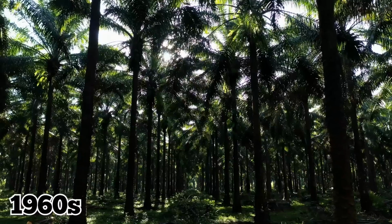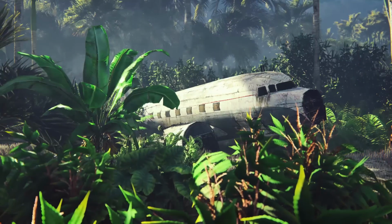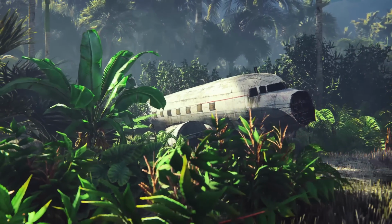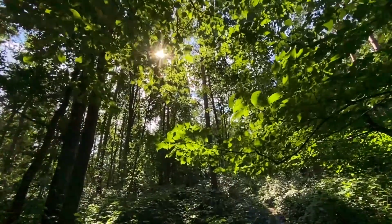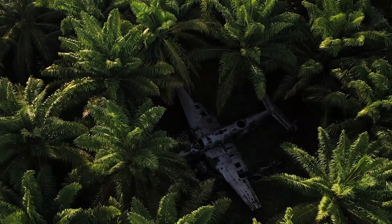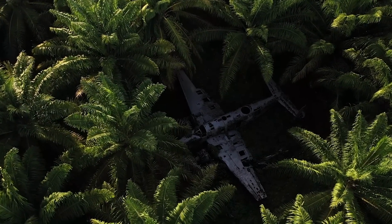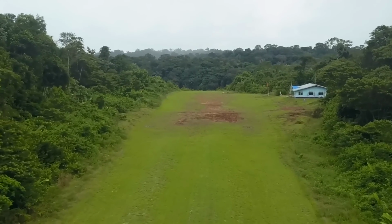In the 1960s, palm oil plantations grew everywhere around the landing strip, and nature slowly encroached on the area around the planes. In comparison to its past runway grandeur, the airport is hardly recognizable now. But the B-25 aircraft and Lockheed remain in their last resting places, leaving behind traces of the country's turbulent past.